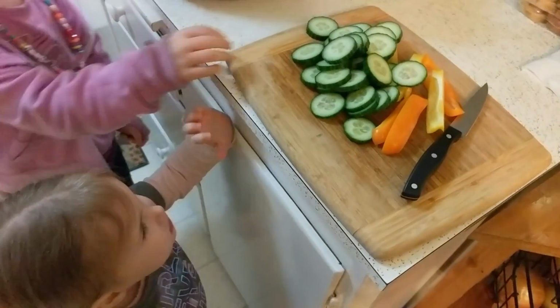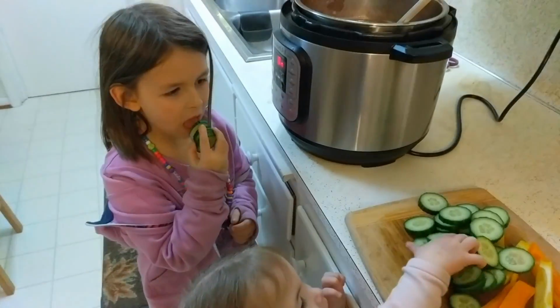What you doing, Ren? Picking cucumbers. What you doing, Tal?